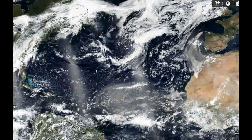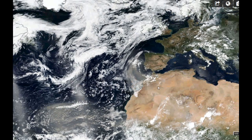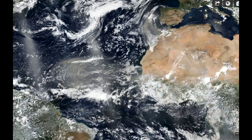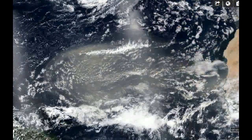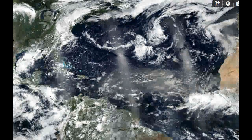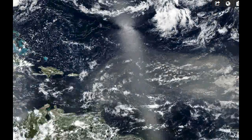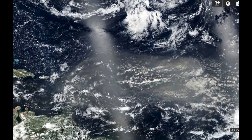And then we have the dust too, by the way, coming off Africa. Excuse me, not South Africa, but the Sahara. And you can see some of the dust looks like it's being deflected northward toward Europe, but then we have a huge cloud over here that looks like it's heading toward the Caribbean. So let's see if we can take a look at the progress of that today. Yeah, it still hasn't reached the Caribbean yet, but it looks like it's heading there.